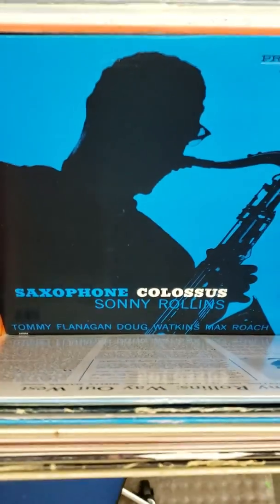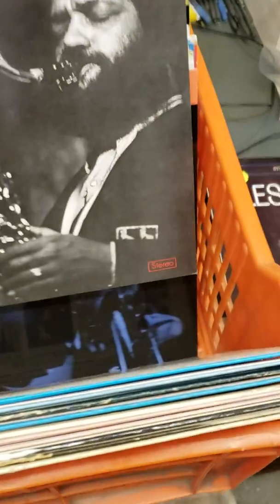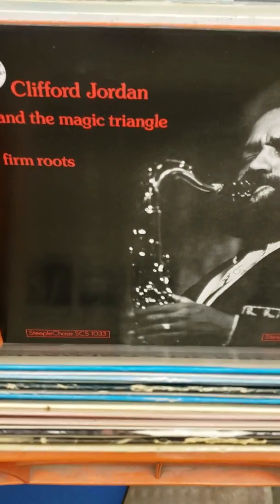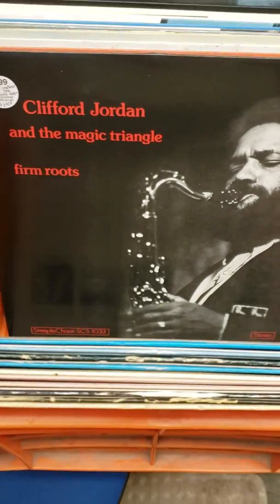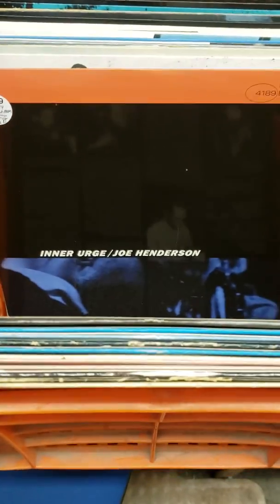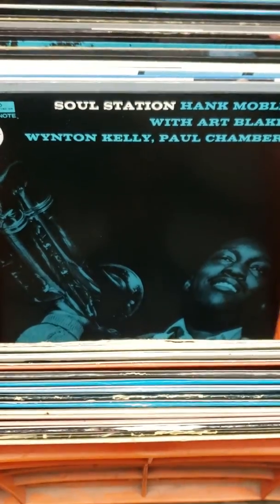Sonny Rollins, Saxophone Colossus, Japanese. We've got a bunch of import Steeplechases. Steeplechase was a great label to begin with, and again, I think it was in the 80s. Alto out of Germany produced some really high quality 180 gram reissues of those. 180 gram Joe Henderson, some Liberty presses.